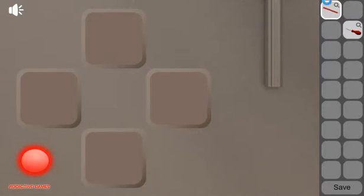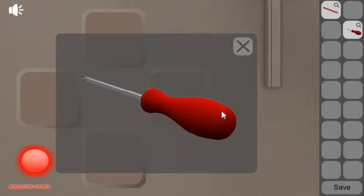Review the driver. Plus pencil. It doesn't do anything. Oh, we can look at it, can't we? It's a screwdriver. It's so wonderful.